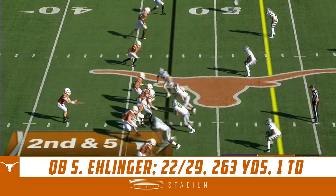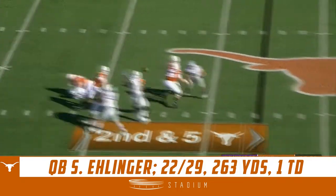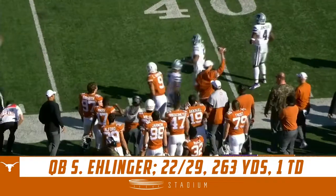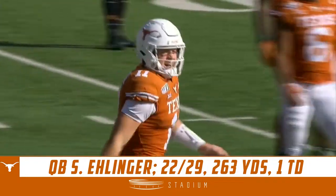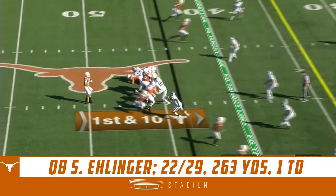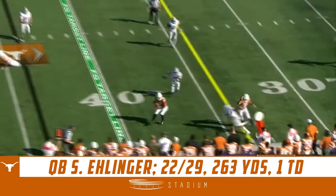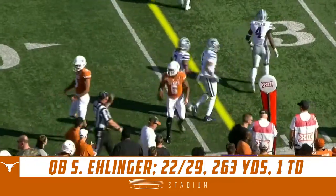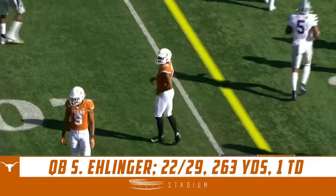Week two. Ehlinger out of empty on second down, has a wide open man. It's a catch by Colin Johnson, a first down into K-State territory. The pass here on first down, and it's caught. Gain of about 7 for Duvernay. Got an extra yard after contact, second and short.